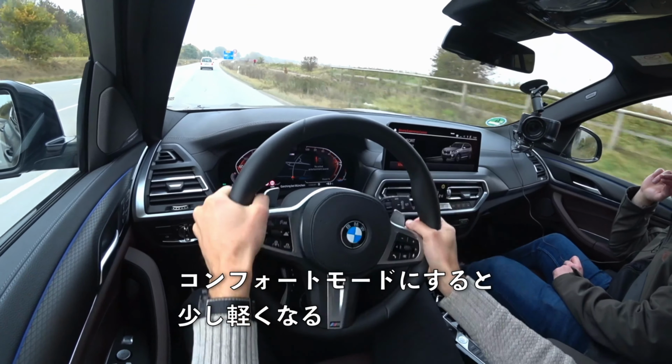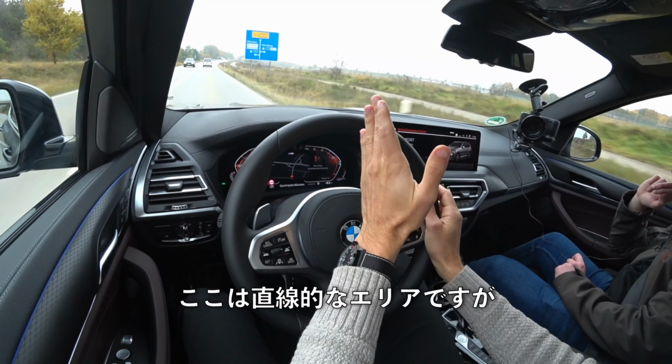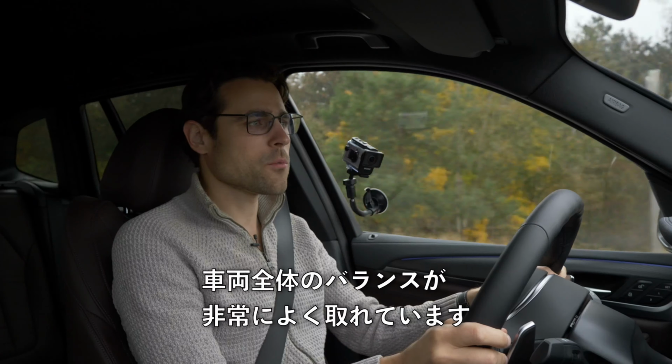In the comfort mode then, it's a little bit lighter. So in this area here is more for running straight, and then you get a little bit more feeling to the outsides. But the whole vehicle is very, very well balanced.